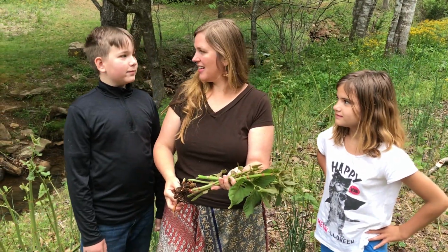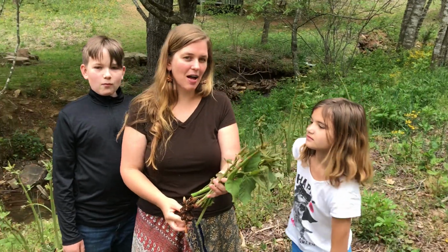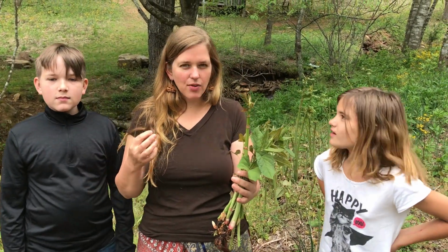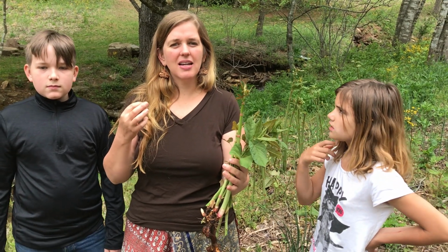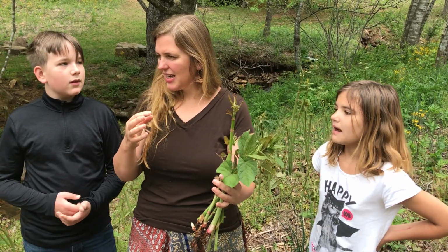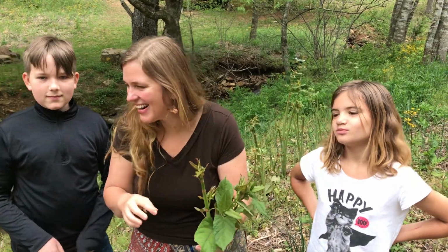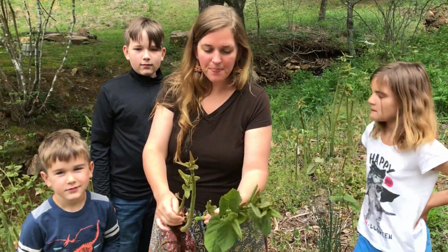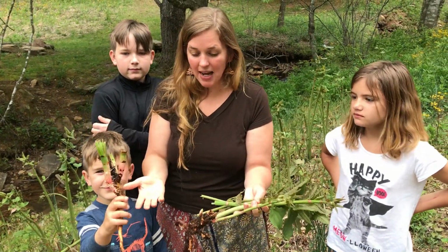The Latin name? Latin is not my strength, but this is Polygonum cuspidatum, I think? Maybe I said that wrong. Latin is not my strongest. But yeah, it is abundant everywhere.